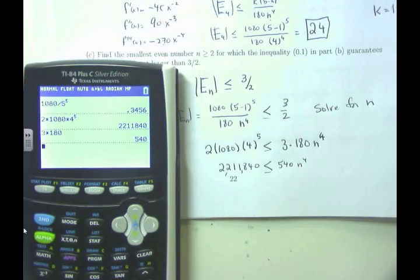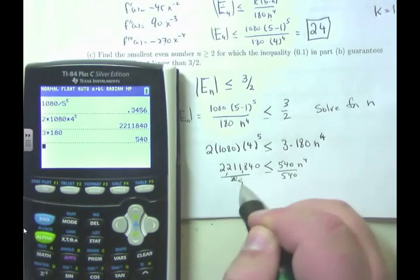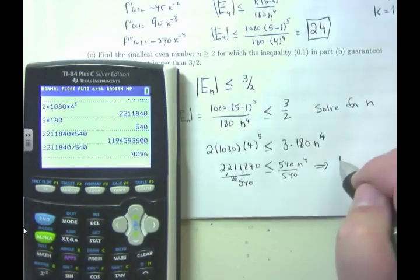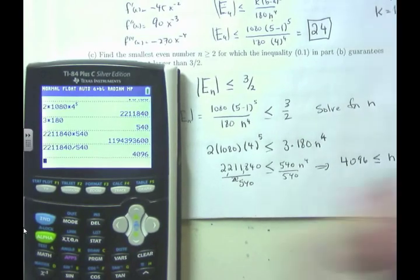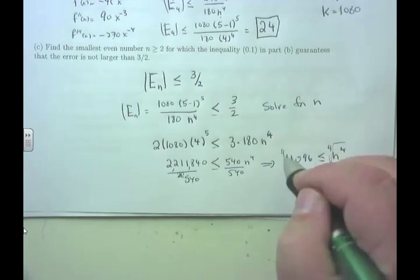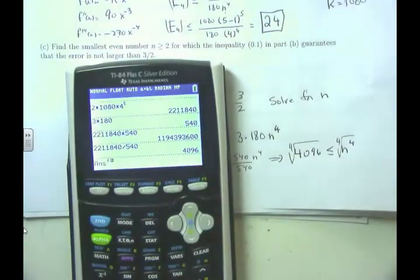What am I going to do to solve for n? Divide by 540. So take 2,211,840 divided by 540. There you go. Hit the right buttons here. Divide by 540, and I get this: 4,096 is less than or equal to n to the 4th. Now, what you got to do? Take the 4th root. You can use your 4th root buttons if you want to, or better yet, just raise it to the 1/4 power.